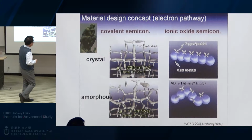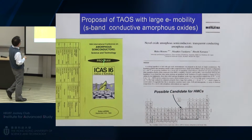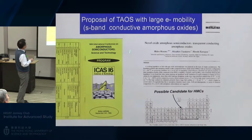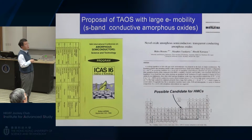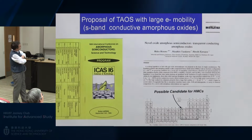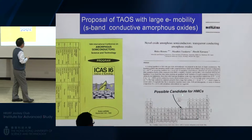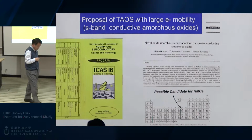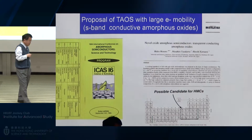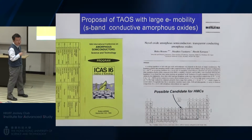I presented this idea at an amorphous semiconductor conference held in Kobe. At the time, a big earthquake happened, almost more than 20 years ago. At the time, amorphous silicon was the strongest. The total number of presentations was maybe 700, and the oxide paper was only one: this paper. But there was almost no response. Some experts said, Hosono-san, this is not your place. This is not a glass conference, but a semiconductor conference. This is a real story.